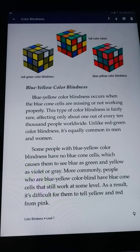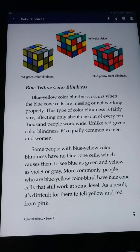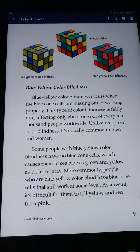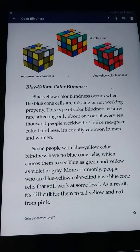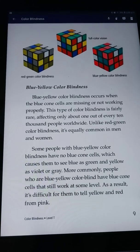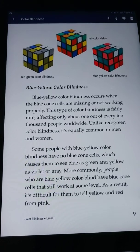Blue-yellow color blindness. Blue-yellow color blindness occurs when the blue cone cells are missing or not working properly. This type of color blindness is very rare, affecting only about 1 out of every 10,000 people worldwide. Unlike red-green color blindness, it's equally common in men and women.